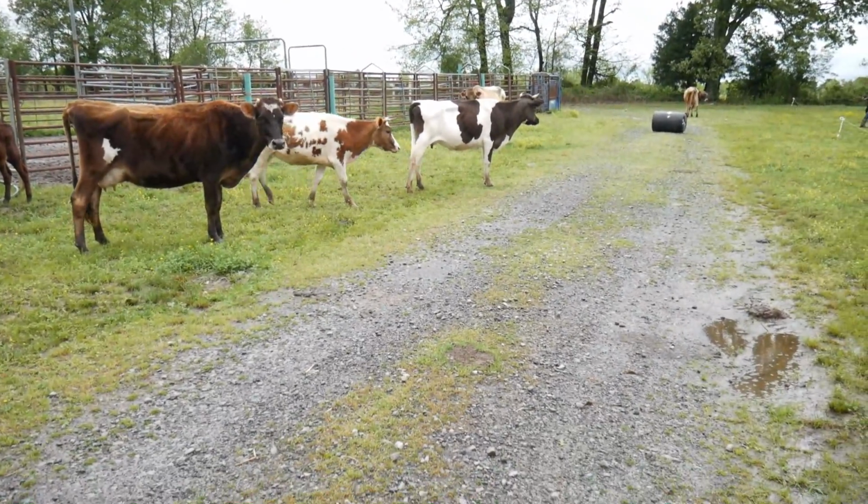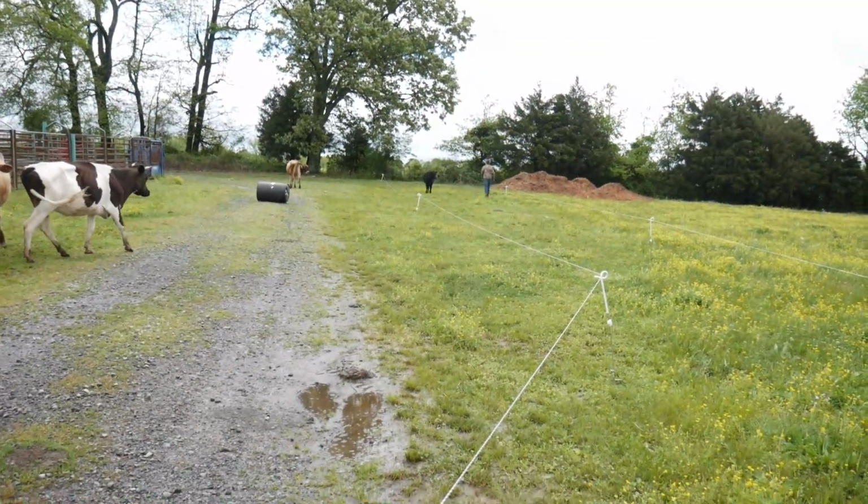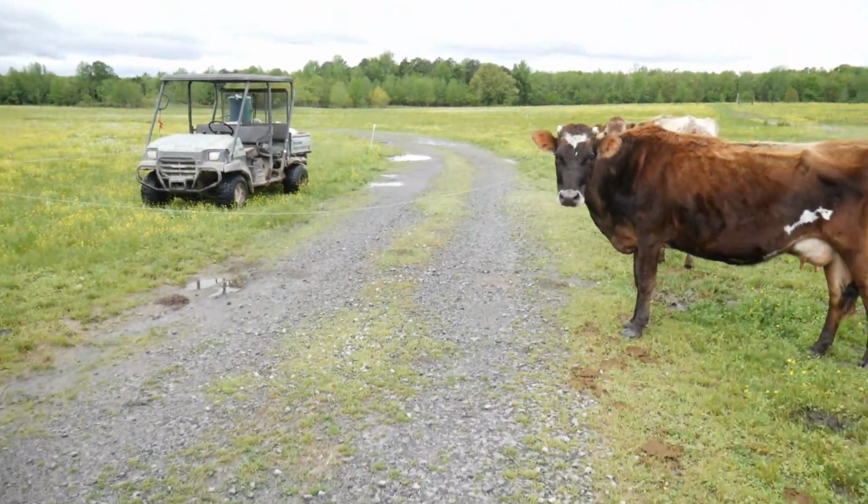Woo! Come on, girls. Come on. We got him kind of trapped. Go on, girls. Go on. All right, we got them all out into fresh grass.